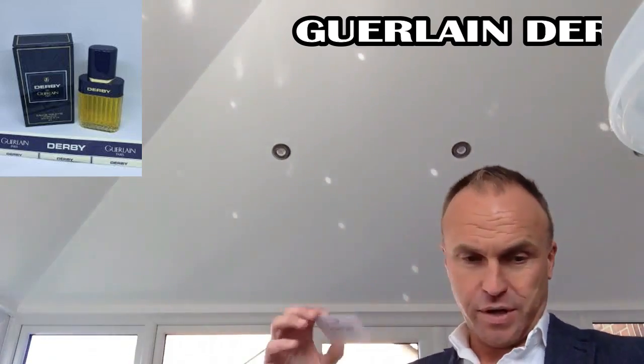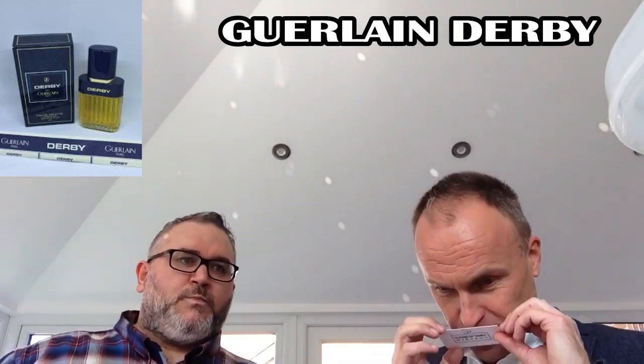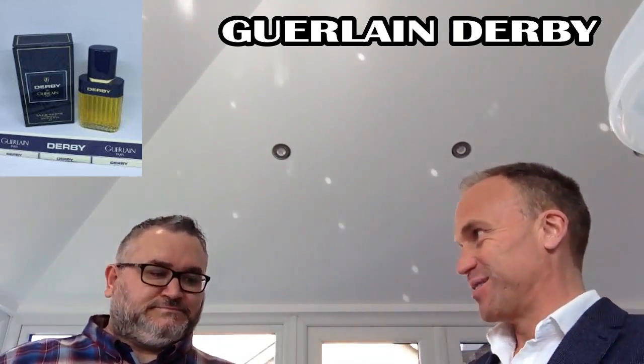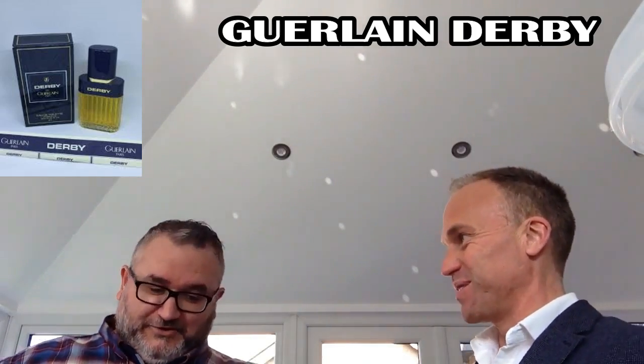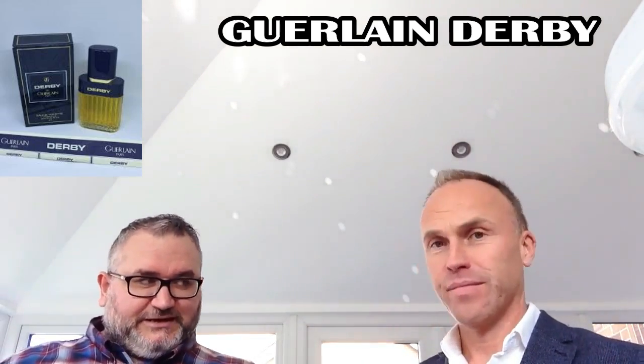That's very different to the last one. That has got a lot of early 80s testosterone vibe to it. 100%. Yeah, essentially it's oak moss. It's a Chypre oak moss leather fragrance.